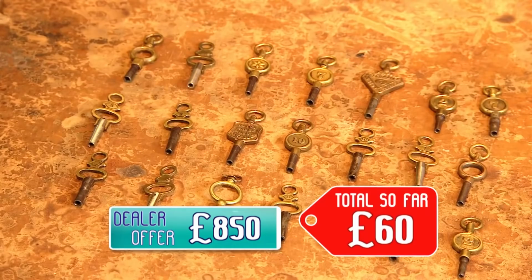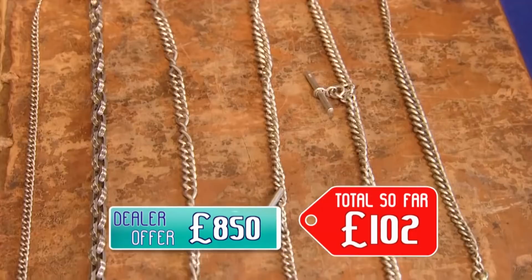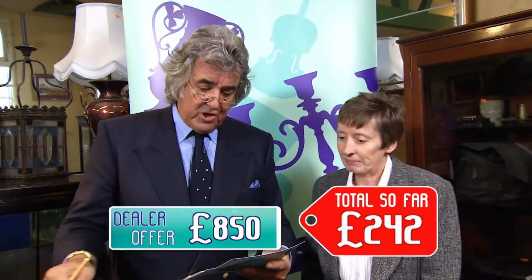The keys were up next and fetched a modest £42. The Albert chains also sold, making the total so far £242. And we go to the next lot, which is four pocket watches.